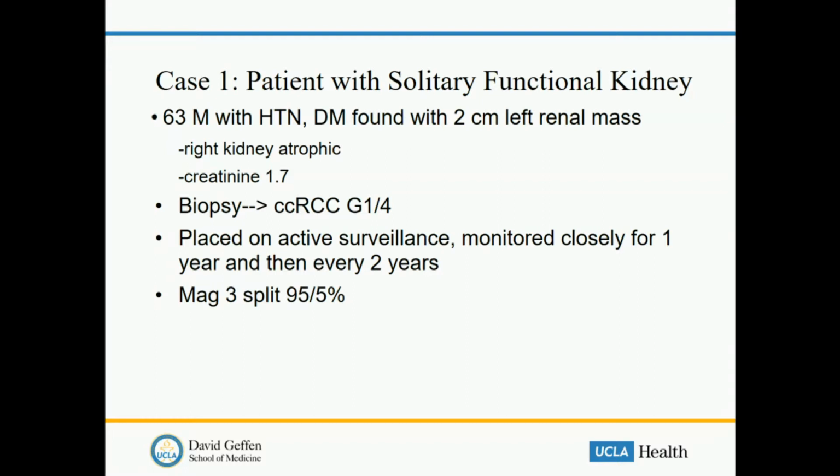So the case studies, I have two case studies, how I use these agents and, potentially, did patients benefit? Well, the first case is a 63-year-old gentleman who had a 2-centimeter renal mass. He had a right atrophic kidney, creatinine of 1.7. Another doctor biopsied it. It was a clear cell grade 1. They said, don't worry about it. You come once every couple of years. He was placed on surveillance.